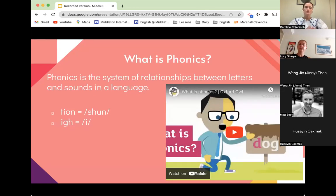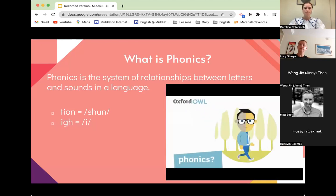Right, so that's introduced us to a few of the key words and terms that we use around phonics. And I'm just going to go into those a little bit deeper now so that you're all clear on how we use them and why we use them.